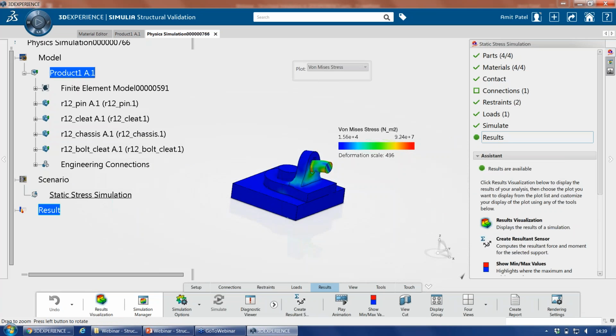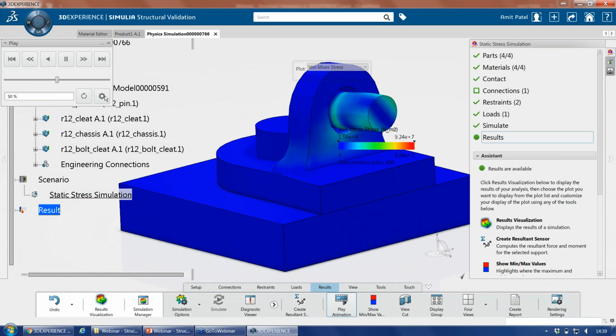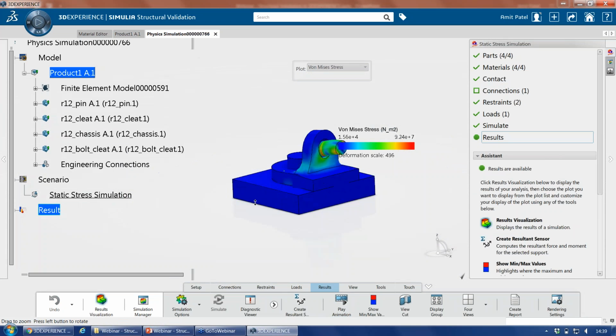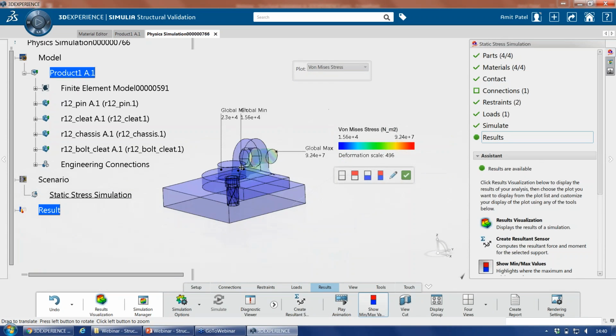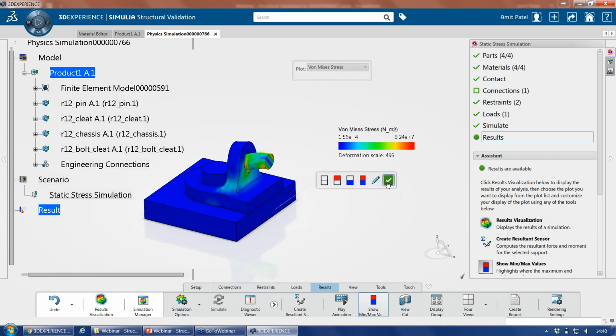Can't fault it. Okay. Play my animation. Again, you can slow it down through the options. Let's close that. I can do a show min and max values. And you can see you've got these toolbars here. So you can say just show me max, just show me mins, so there's 2 mins, or show me both, or show me none. And you can also edit them as well, so what values you want to see. So let's go back to none.